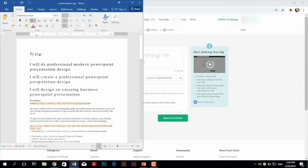3 different titles here. I will do professional modern PowerPoint presentation design. I will create a professional PowerPoint presentation design. I will design an amazing business PowerPoint presentation. So we should definitely use our main keyword, which is PowerPoint presentation design, and we have to use a long tail keyword, because the longer our keyword, the less competition we will have.